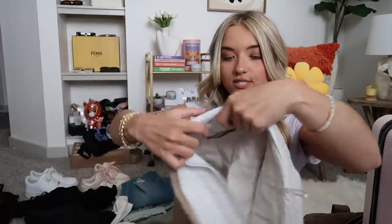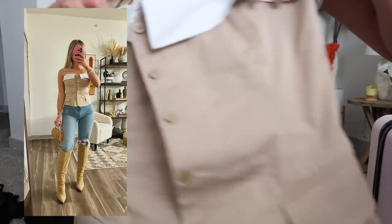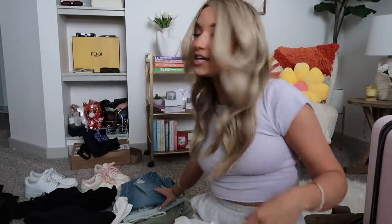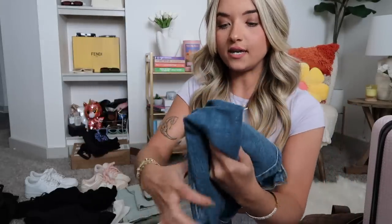Now I'm bringing this little corset. It's like a bustier style top, and I think I'm gonna bring this to go out in one night. It just kind of looks like that. I actually wore this before and posted it on Instagram, so I'll pop that picture up. But I'm gonna wear this, I think, with these denim Levi's.